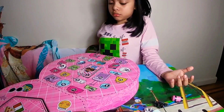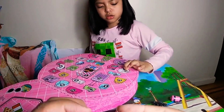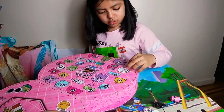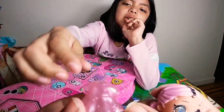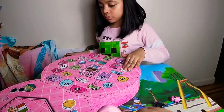Try to find number 24. So this is number 24. Wait, no. What? Did I do this? No, guys. Oh, she got a pink dress. Oh, it's a princess. Okay, so let's try the pink dress now.